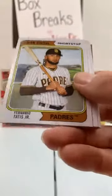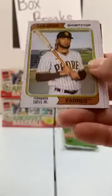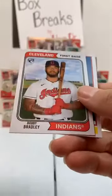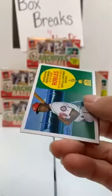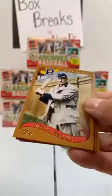There's a Fernando Tatis Jr. card. His autograph's in this set too. I'd love to pull that. He's a popular player. Here's an Escobar to Arizona. Bobby Bradley rookie to the Indians. There's a Pedro Martinez traded version. Victor Robles to the Nationals.